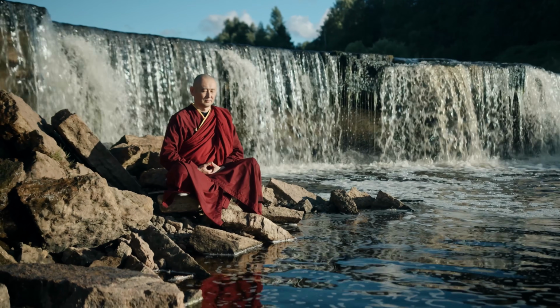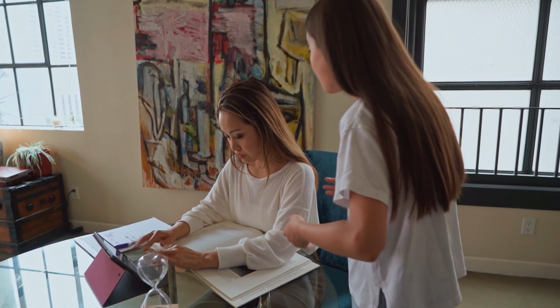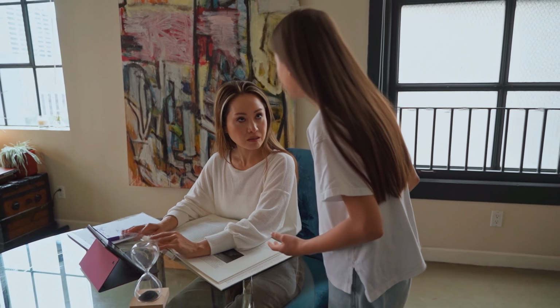So that's the laser focus framework, starting out with meditation and then going all the way through to training our brains to work despite distractions. If you apply all of these tips consistently, I guarantee that you'll see a major improvement in your focus and productivity levels permanently.